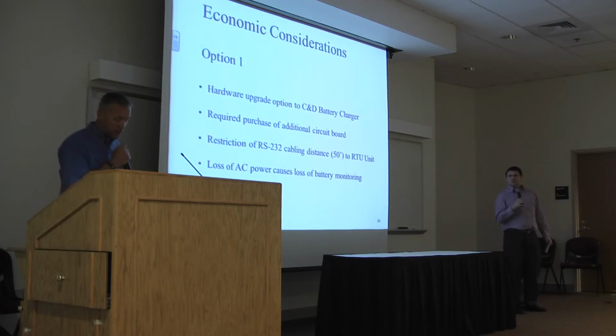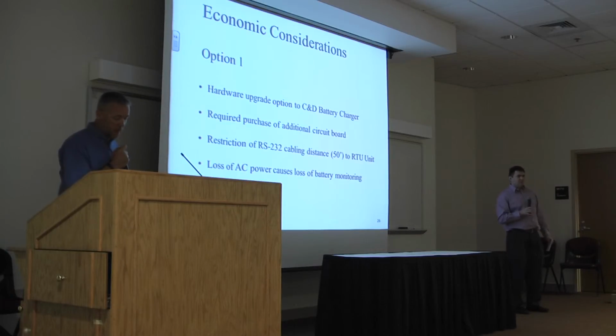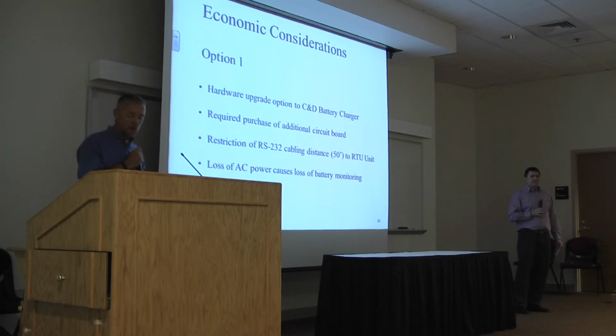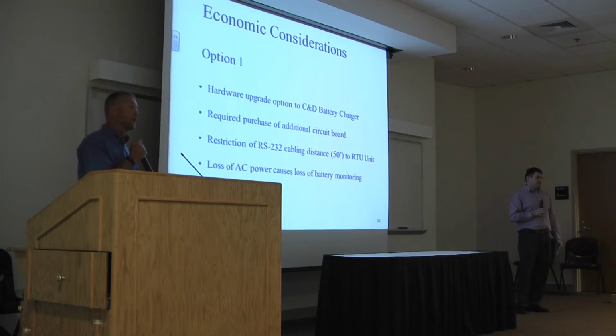For economic considerations, we had a couple of options, as we mentioned, that were under consideration. The first option was strictly a hardware upgrade to the existing C&D battery charger. This required an additional circuit board at some expense, and it also had some limitations, one of which was a 50-foot range on RS-232 connection. And since we were dealing with a much larger application in the building of about 75 to 80 feet away, we were afraid to use that consideration.